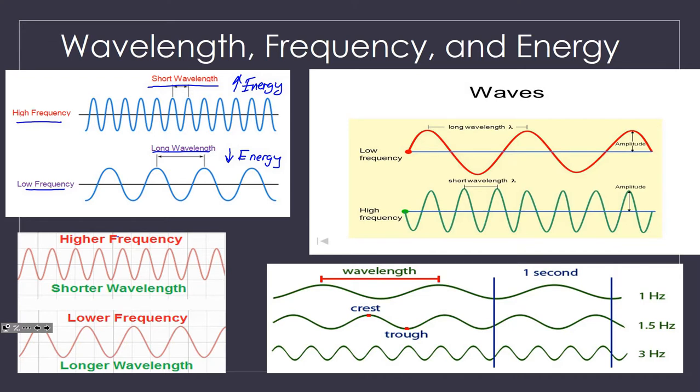Okay, and who can tell me what the definition of frequency was again? What was our definition of frequency? Does anybody remember? Basically, it's how many peaks or crests or troughs pass a certain point in 1 second. Okay, so I'm looking at 1 second. How many times does this pass in 1 second? Okay, I'm either counting crests or I'm counting troughs, but how many of those pass a point in 1 second? That's frequency.